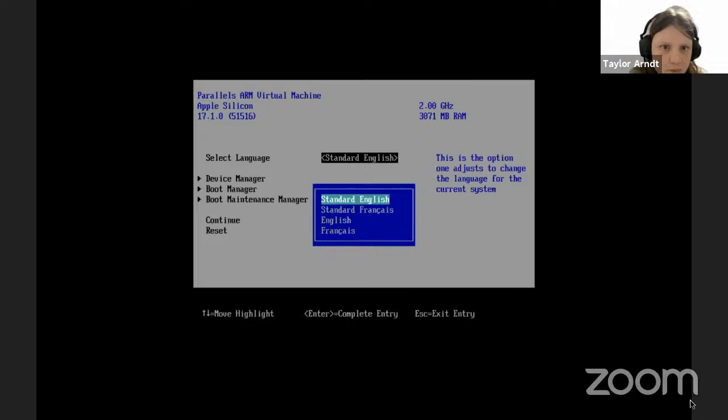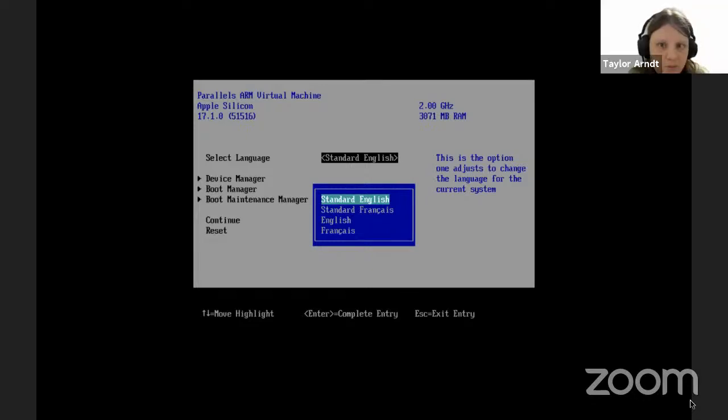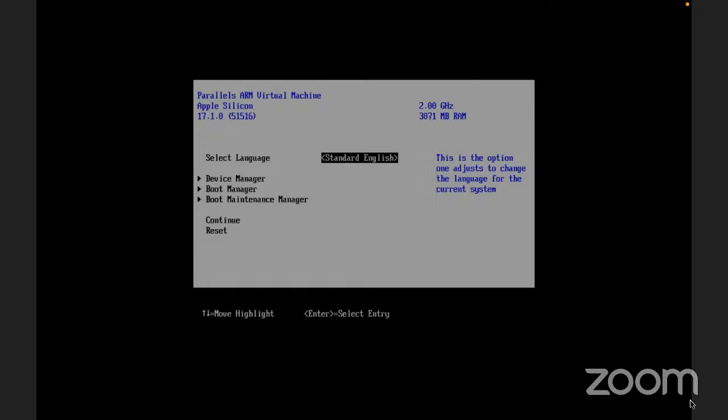No, don't press enter. Press escape. Oh no. What happened when I pressed enter? It's on language, so press enter again. Okay, now I know that. It didn't go away. Press enter again. Okay, good.